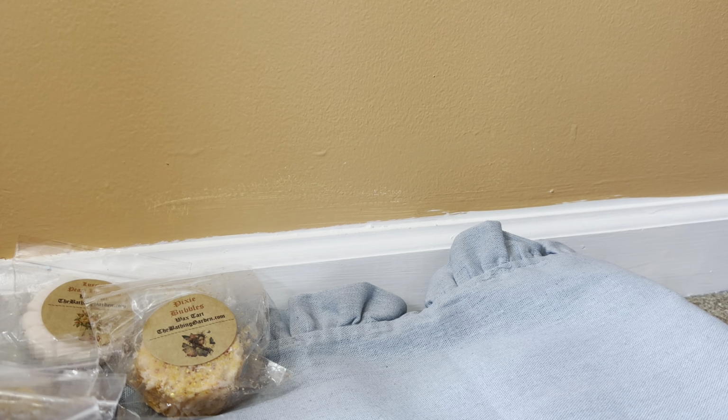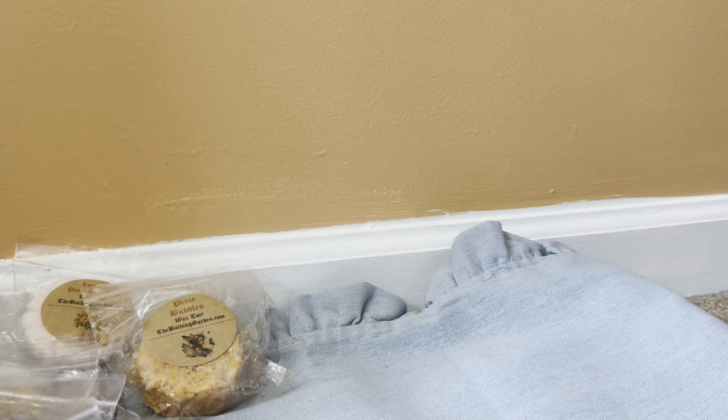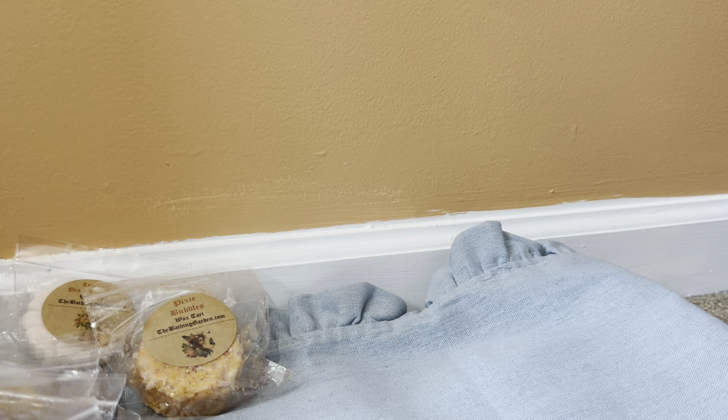Next is Mango Marshmallow Pop. I absolutely love this scent. Oh, it's so good. It's such a different, unique mango scent. It's so yummy. And how stinking cute can we possibly be? Oh, I love it. I love it so much. It's such a fresh, sweet, juicy mango tropical-y scent. I love it.